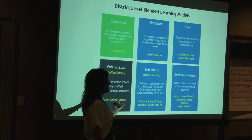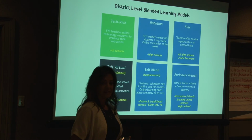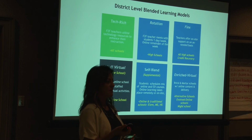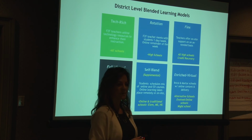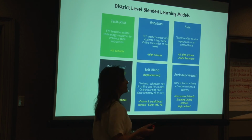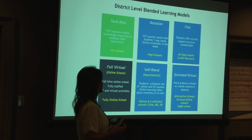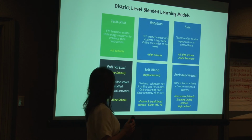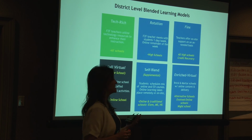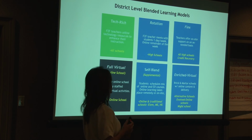Self-blend might be where a lot of districts start. I see this is based out of need. So if a district, let's say, needs some help with higher level or different levels of foreign language, we need Chinese courses, then they may go to online Chinese courses and offer that through their district, and that's a supplemental or self-blend model. So there's a lot of online learning that's taking place based on need, and usually it's 1, 2, or maybe 3 courses at the most.